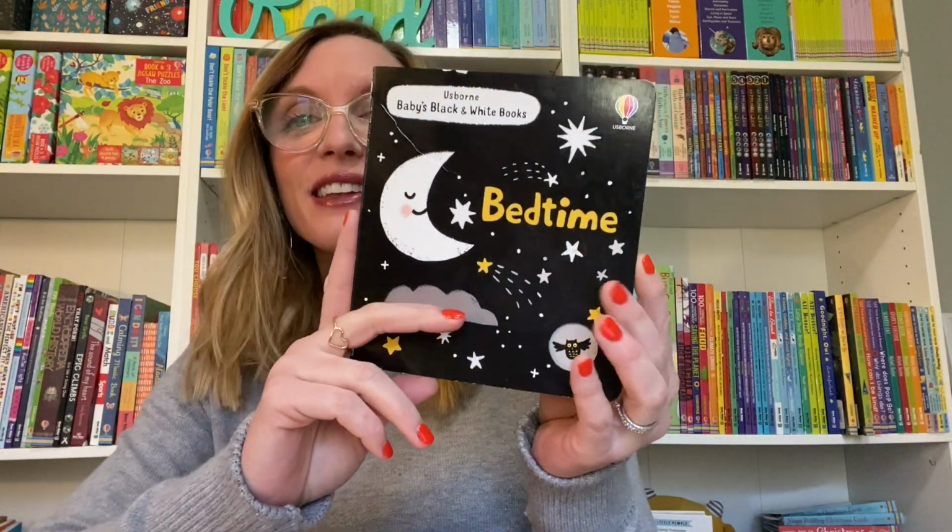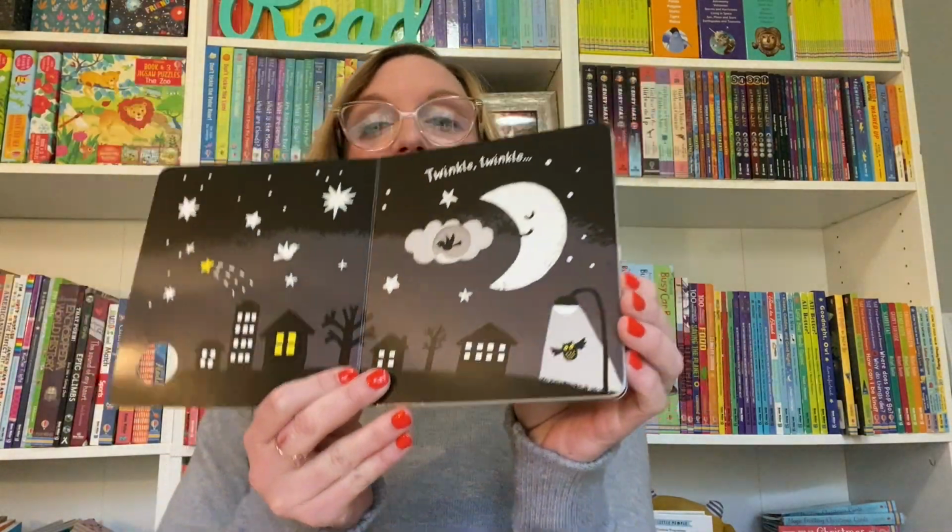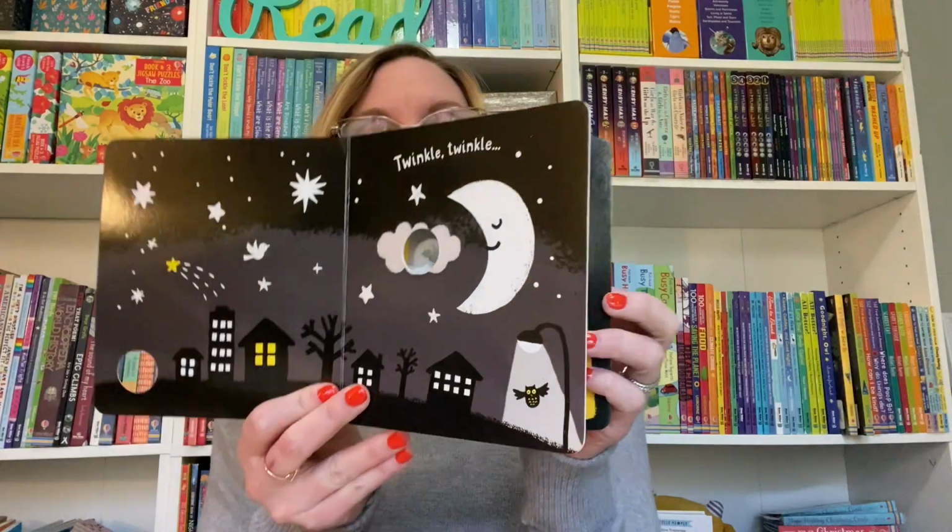Here are some of our newest books for all ages that just came out with our spring 2022 release, starting with our littlest ones. We have a new black and white series. These books are good for babies 6 months and up.